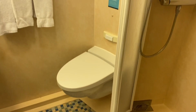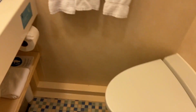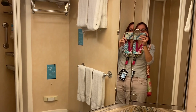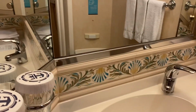and a very tiny little bathroom. Here is our shower. This looks like our RV shower almost, maybe smaller. You've got your toilet and vanity. So this room definitely has not had a refresh, but it's not terrible. Honestly, it's more of a traditional Caribbean style. It's cute.